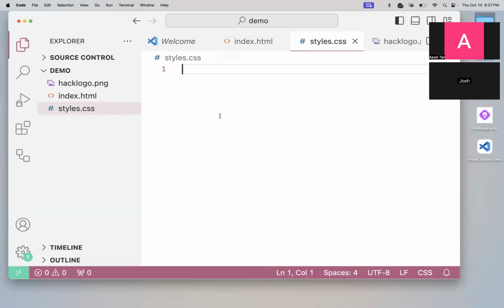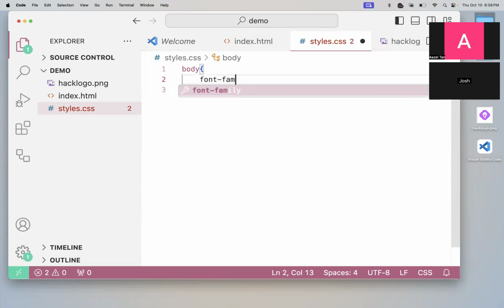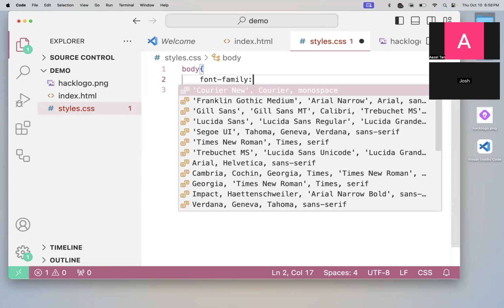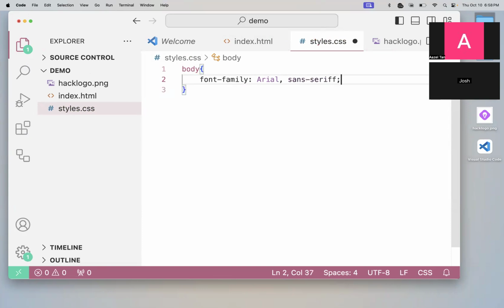So let's say here I want to change my body. That's going to be my selector. And then let's say one thing I want to change would be the font. So how I change that is I use font-family. And then let's say I want to change it to Arial, which is a sans-serif font. So that's how I'm going to change my font family.